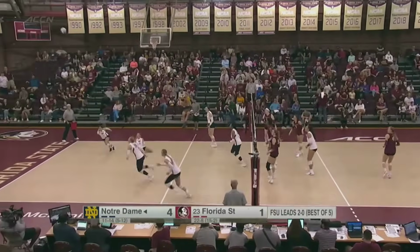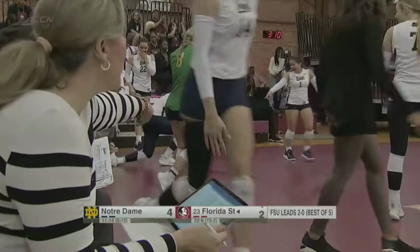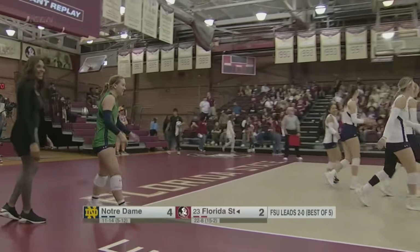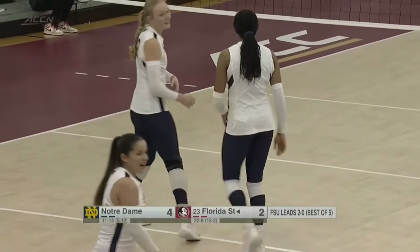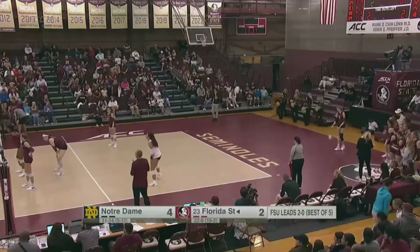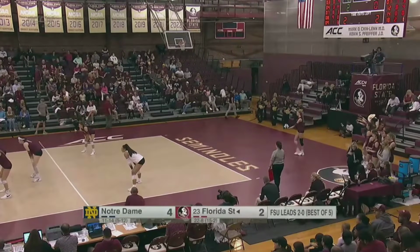Falamawa plays it up on serve, receive. Alexander tried to dig it up, but it ends up in the stands. And just tremendous pursuit after the ball. Everybody went for it, and that's what you want to see your team doing defensively. And that sends Audrey Rothman back to serve.